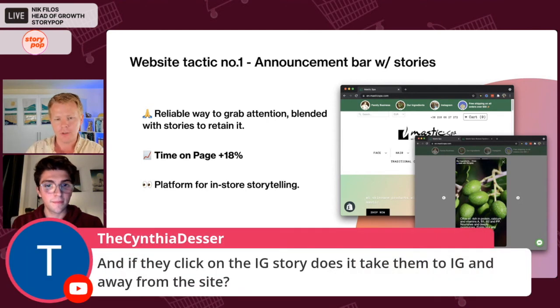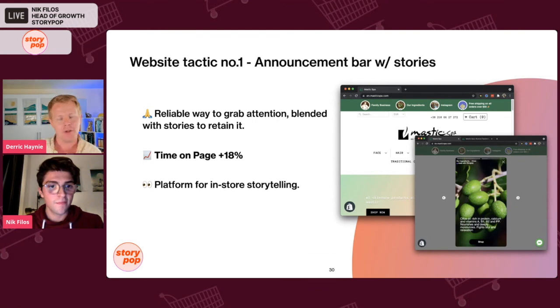The follow-up question was, do they go away to IG? And the answer, I know, of course, is no. This is the whole beauty of the tool. It keeps the interaction on the site. We don't want to send people to Instagram. Usually we're paying to get them off of Instagram, right? So yeah, that's exactly the point.